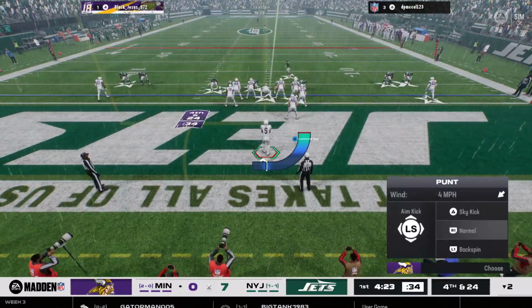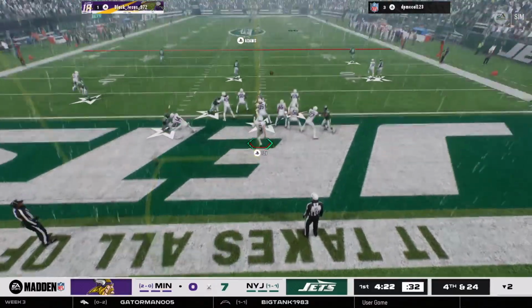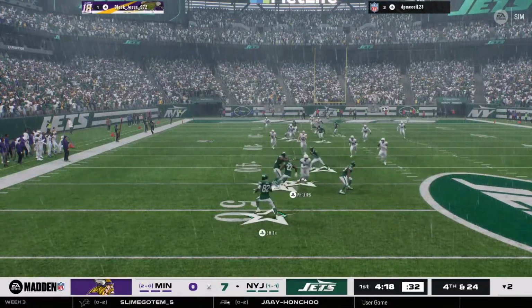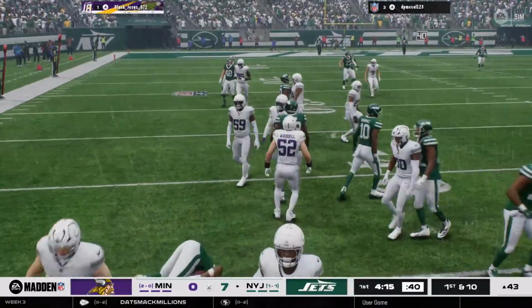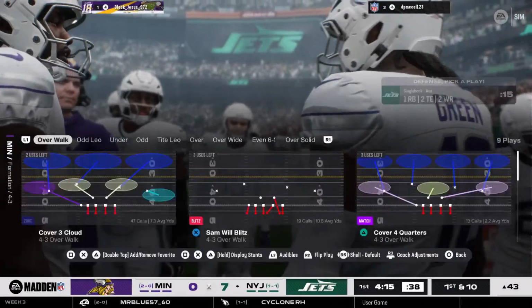On fourth down, here comes Jack Fox to kick it away, as he'll be standing just inside the back line of the end zone. And he'll be brought down, short return, and they'll take over there.